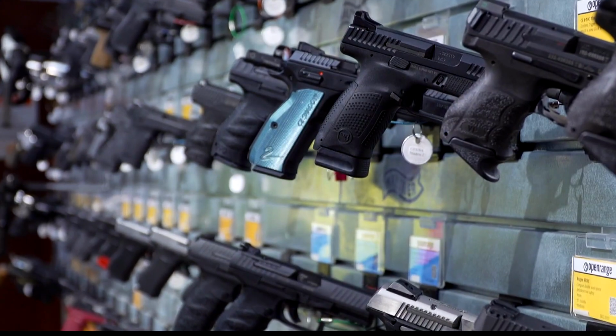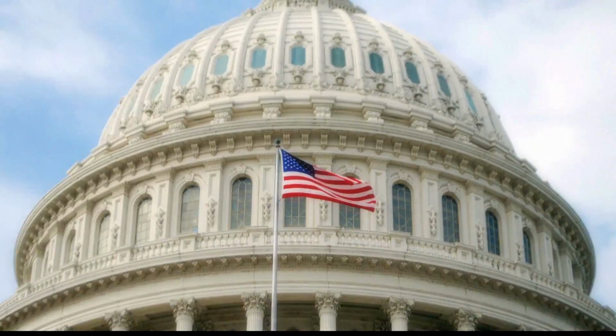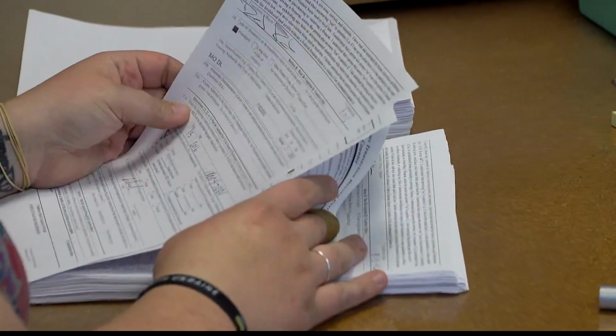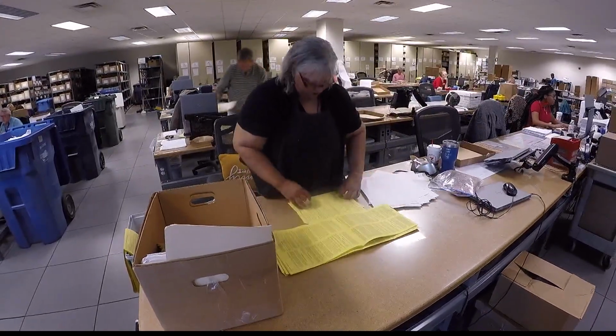There's no database of gun ownership in America, contrary to what some people believe. We even get calls from law enforcement saying, hey, can you run this through the system? There's no system. There's no database or registry. There can't be. The Federal Gun Control Act of 1968 prohibits the government from maintaining any searchable database of gun owners. So answers are found thumbing through page after page. Believe it or not, the system is actually very effective. We're able to obtain the information that we need to get an accurate and timely response back to law enforcement.